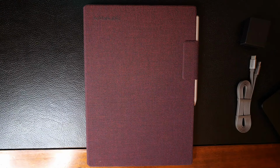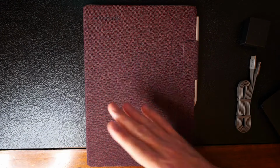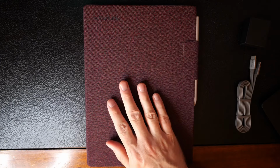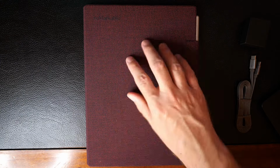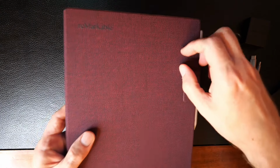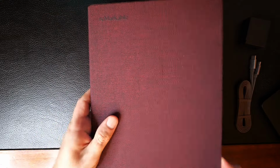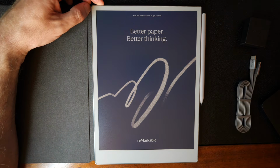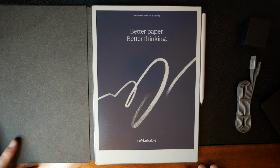Okay, one last commentary on the hardware. The cover, this being a fabric cover, has definitely a nice texture to it. So you can hear what that sounds like. It feels fairly premium. Let's go ahead and get this thing going. So I'm going to go ahead and press the power button, and we're going to get started for the first time.